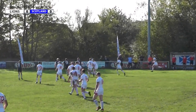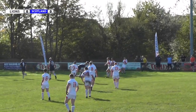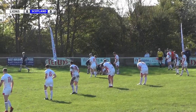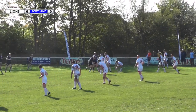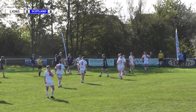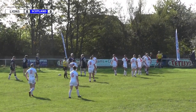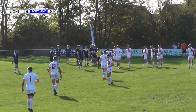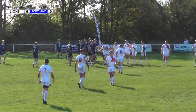They continue to work it down the right hand side. Looking dangerous, England down that side, but Scotland just dealing with it. Last tackle has been reached in this particular set, over on the far hand side of the field. Little knock on, that's not going to please the coaching staff. They would have been hoping for far better at the end of that set, and maybe getting to a kick and putting more pressure on Scotland.